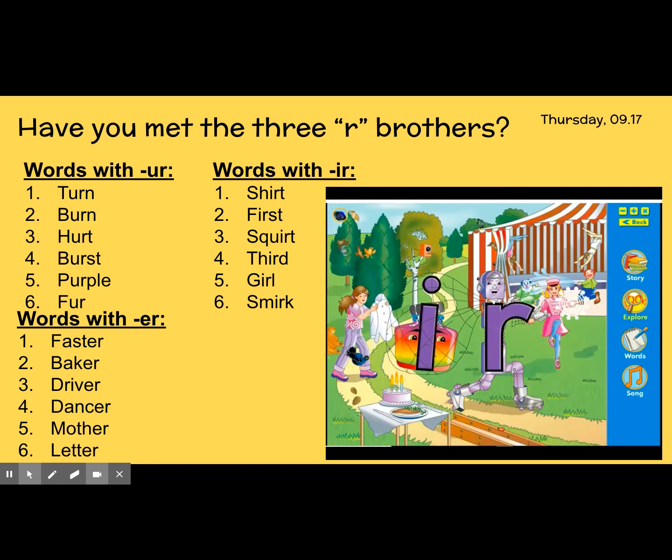Explore. Irving is at the circus. He is stealing ink, shouting his last name. Now there's ink on his shirt. His shirt is dirty, and that girl's shirt is dirty too. Look at all the birds. Can you count 13 birds?